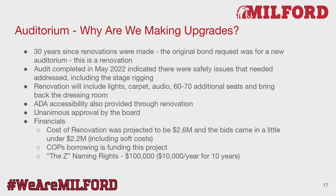We are going to gain about 60 to 70 additional seats in the facility, so it's between a 5 and 10% increase in seating, which may not seem like a lot, but what it will enable us to do is have class meetings in the auditorium.